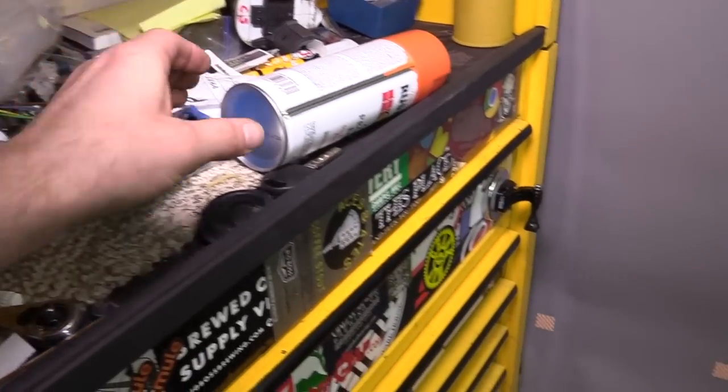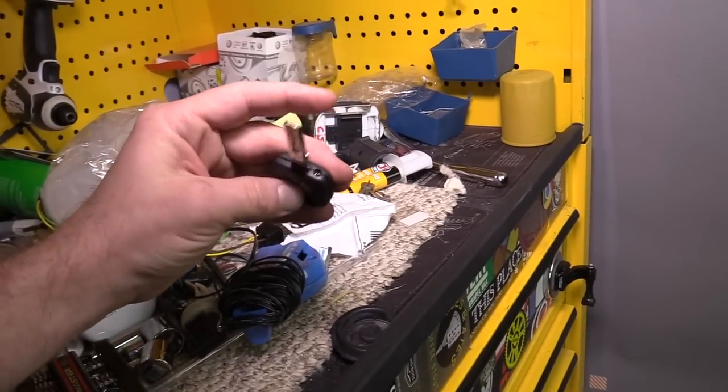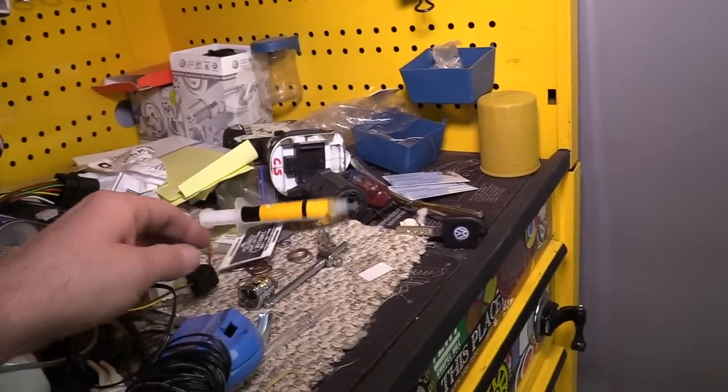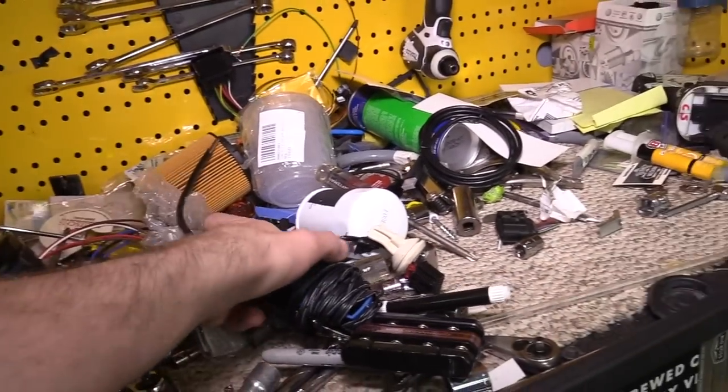Plenty of electrical tape, of course. Some spray paint to cover up your mistakes. Keys to a car that you don't know what it is. Every good mechanic has business cards. Plastic weld because, you know, you probably broke a lot of stuff. Several random wiring pieces. A thermometer.